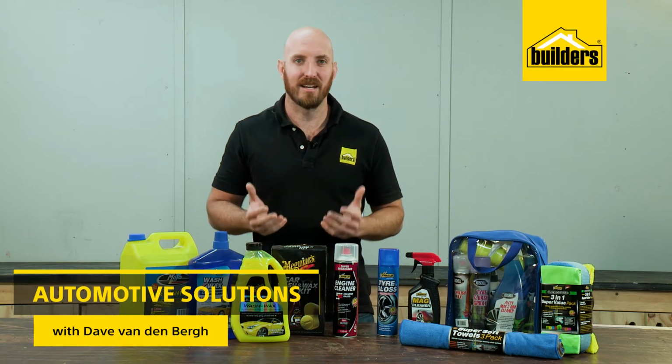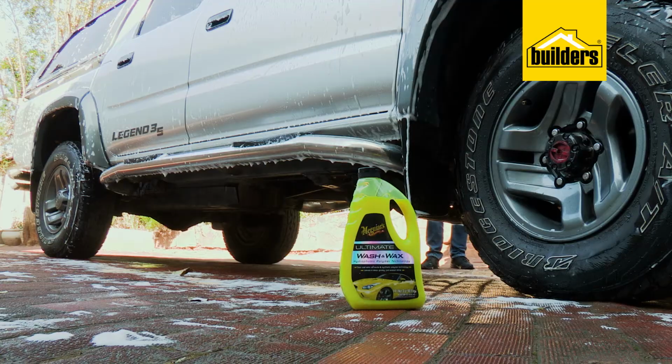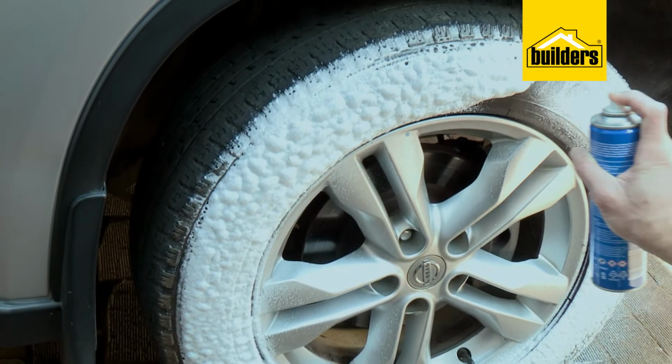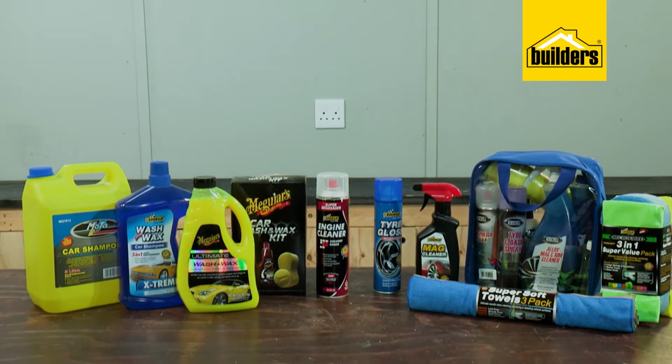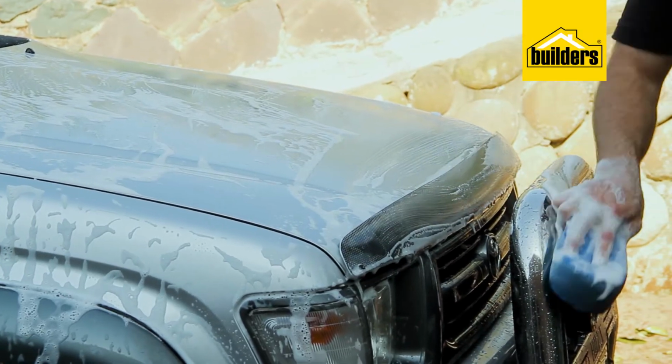Many people make the mistake of washing their car with the wrong cleaning product, like dishwashing liquid. Now, while this may be great for removing dirt, it also removes a protective wax layer, allowing the sun to permanently damage your paintwork. Using the right product is key to protecting your paintwork and maintaining the look of your car. Builders has a wide range of automotive cleaning and preservation products to keep your vehicle looking like new.